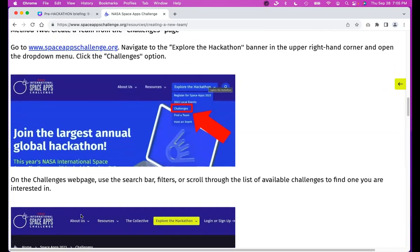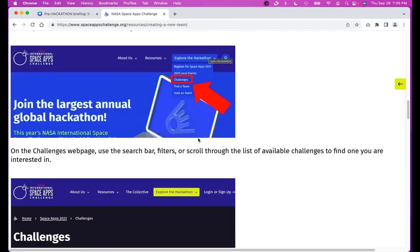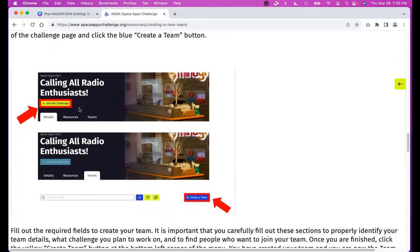Another way, and this is the way I usually recommend, because a lot of our teams are already starting to form since they have already had those conversations this past week or so to know which challenge you're going to go to. So the second way is to go to the challenge pages and pick your challenge. When you're on the challenge page, here's an example. They have a join the challenge button, and then from there, create a team.